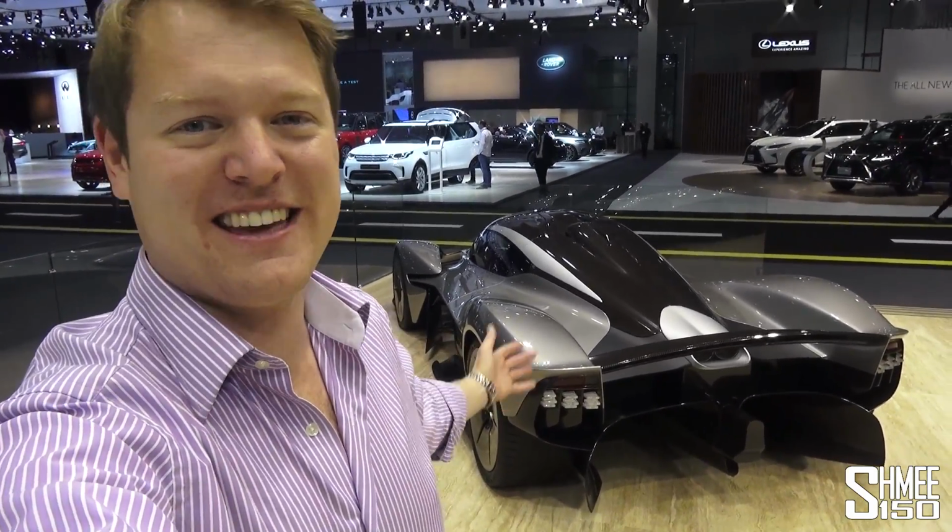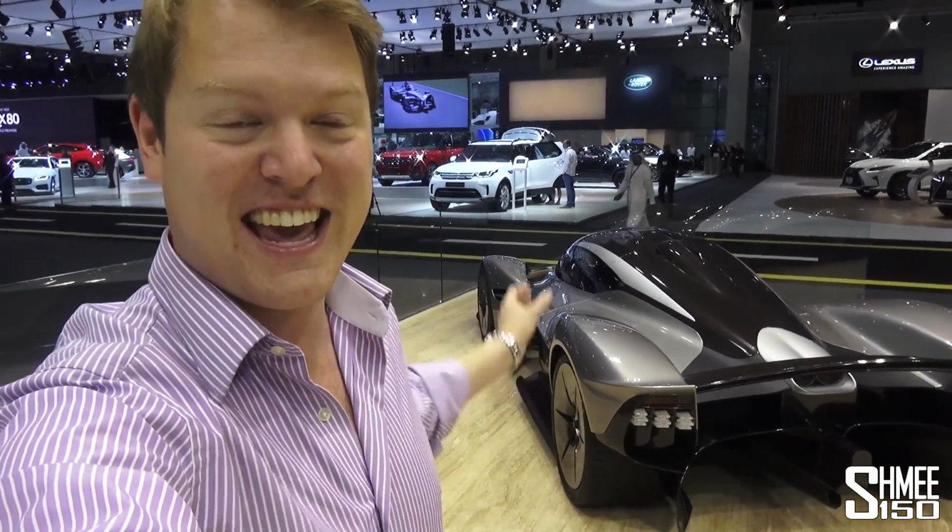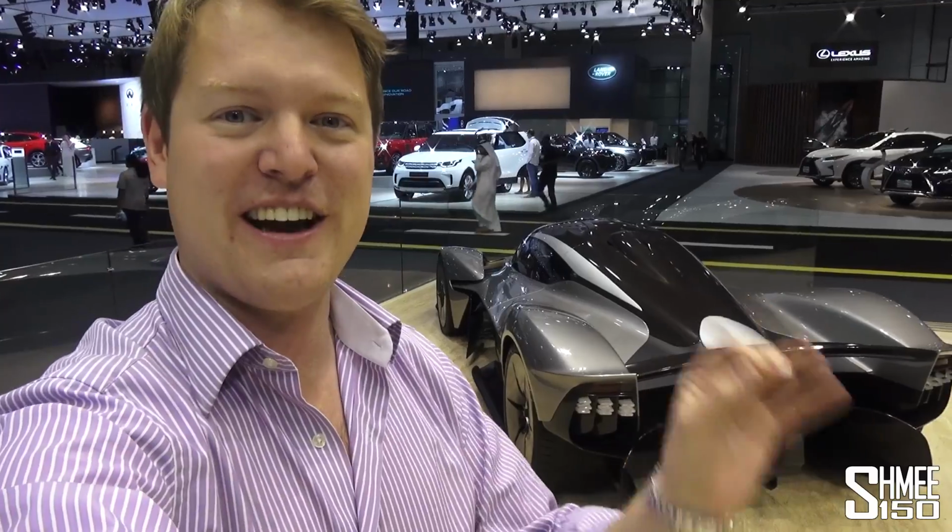Today at the Dubai Motor Show, we're taking a more detailed look at the Aston Martin Valkyrie. And I know what you're thinking, you've seen bits about this car before, but what you probably haven't seen is the interior. And believe me, you're going to want to check that out. This thing is literally the closest I have ever seen to a race car for the road. Let me explain, let's take a look.